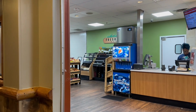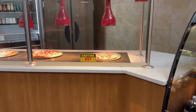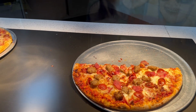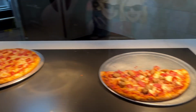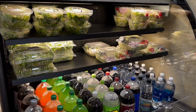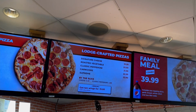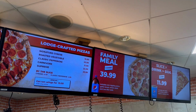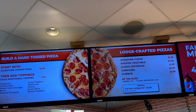I'm gonna cut through here real quick and just show you guys what they have. Oh, look at that pizza. Oh my goodness. Looks so good. If you weren't hungry as a wolf when you got here, you will be when you step foot inside. Over here, they have some grab-and-go salads and sodas and water. Up here is the menu, so you guys can pause the video and take a look at what they have on offer. Family meal deal is a good deal. I'd recommend getting that if you have a couple people in your party. Definitely will feed everybody.